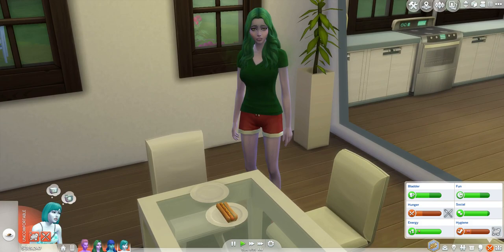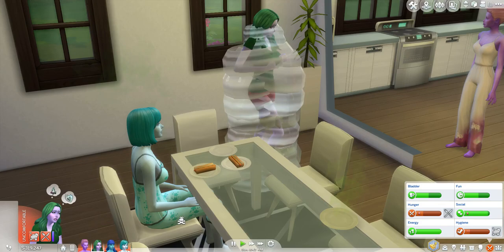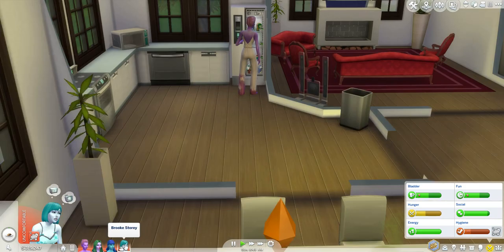Cool. Anyway, oh look, Aurora wants to become flirty. I thought she wanted to woohoo, but become flirty, that's fair enough. What are you doing? Eat your hot dog. They're all very hungry. What's Aurora doing? Another thing we'll need to decide later down the track is what they're going to do for work. Who's going to have careers and what they're going to do.